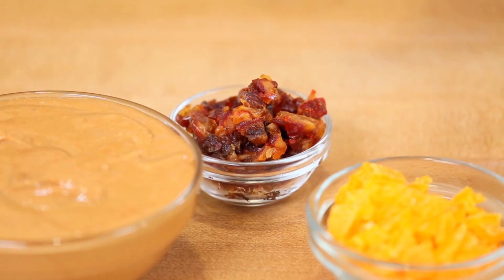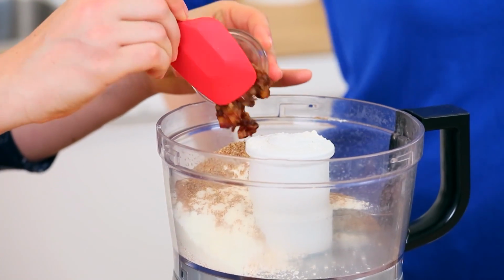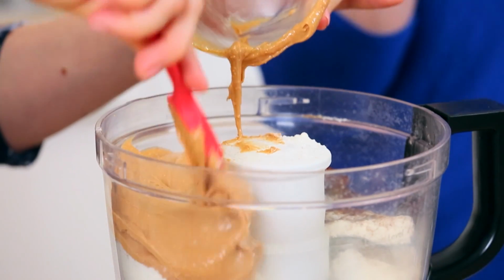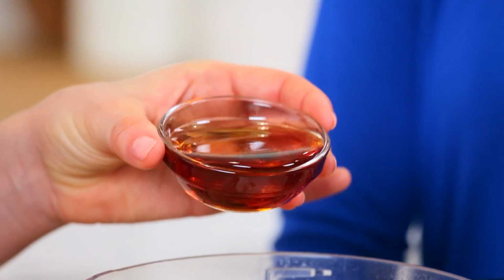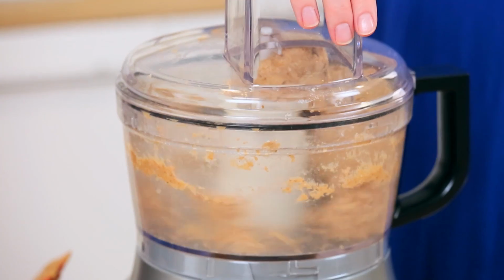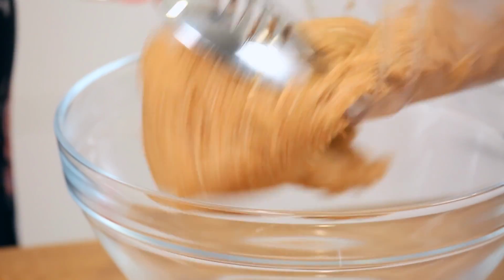Yeah. We've got our sticky dates to help bring everything together. And then this time we've got some cashew butter. I know, it's definitely a favorite of mine. And we're gonna add some maple syrup, and then we're gonna pop that lid on and get it all processed together. All right, now I'm gonna put this into our bowl.